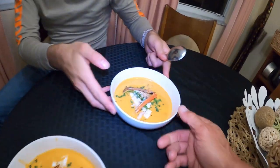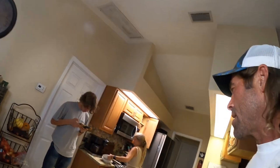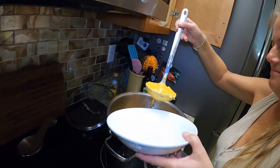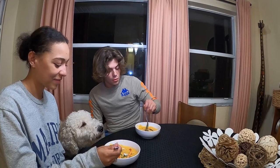I got a couple of test dummies because I don't know how this is gonna taste. Well, actually I do because I snuck a little bit. Oh, yummy. That looks so good. Babe, you making us a bowl? Delicious. There's very little lobster, but we use the hogfish for the meat. Nothing went to waste on this one.